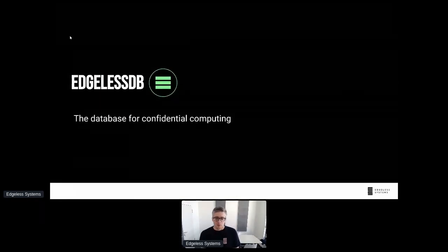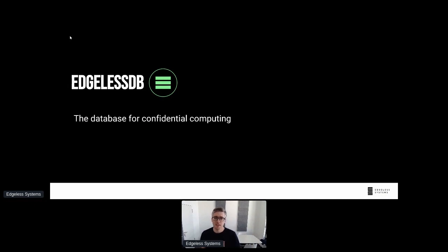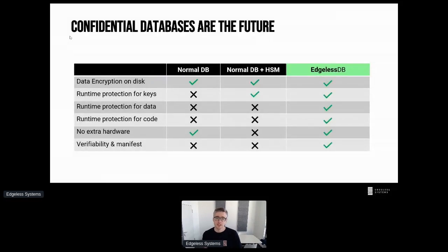Here we are. Today's topic is EdgelessDB, the first database for confidential computing. Just to get you excited before we dive into the details, on the right-hand side you can see all green check marks, and this is what a confidential database like EdgelessDB can give you. It gives you data encryption on disk, runtime protection for your keys, runtime protection for data and for code, and it doesn't require you to buy new hardware in case you already have Intel SGX hardware. And it also gives you something that we call verifiability.